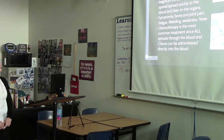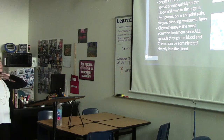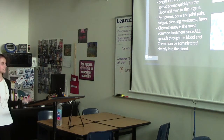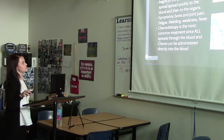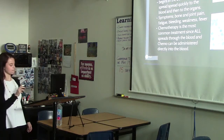Bleeding, weakness, and fever. Chemotherapy is the most common treatment of ALL because it is a blood cancer, and since chemotherapy is administered through the blood, it can directly treat the cancer. And to the right, this is what your normal blood sample should look like, and this is what one filled with leukemia cells looks like. The one below it is a close-up, and the yellow arrows are pointing to the leukemia-infected cells.